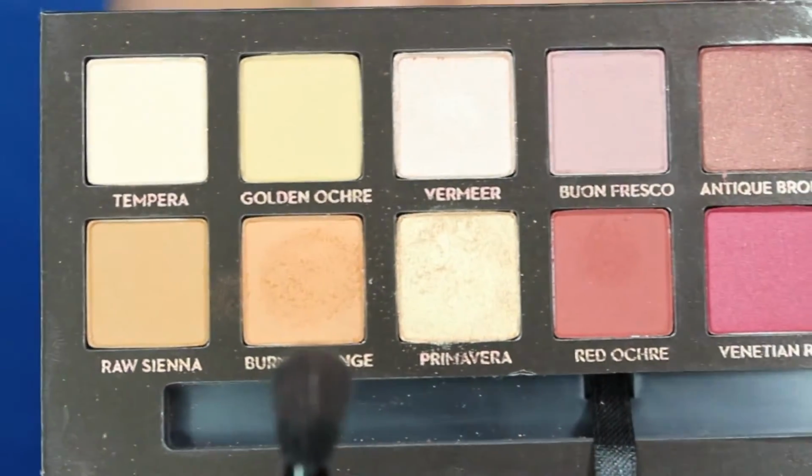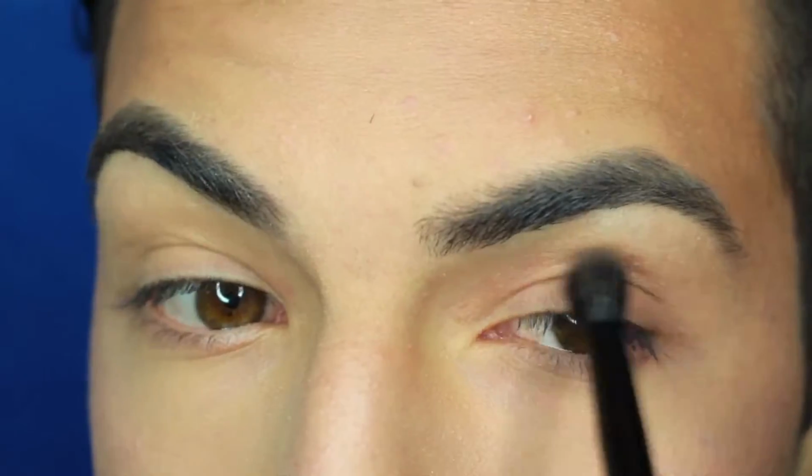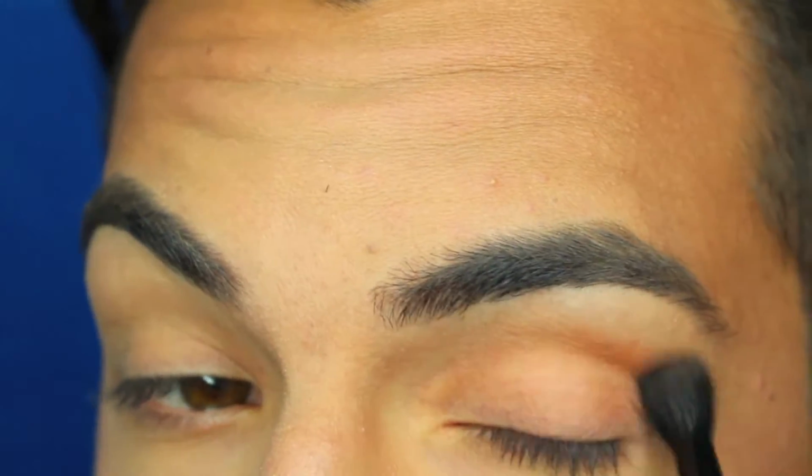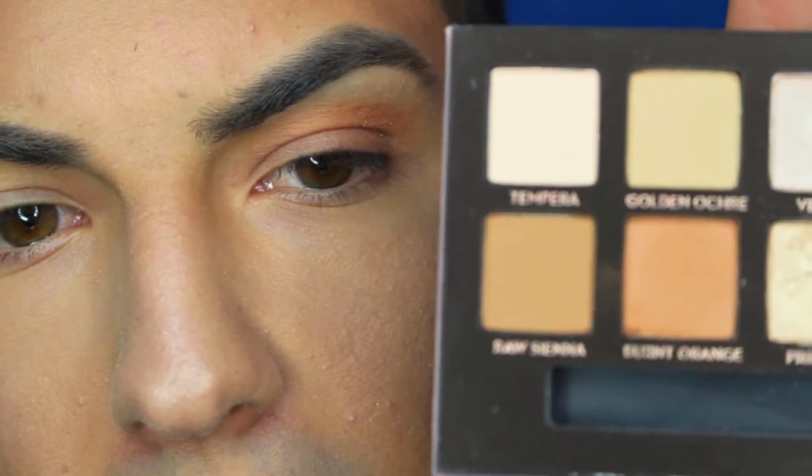I'm gonna use burnt orange to kind of, you'll see what I'm doing. I'm gonna construct my own crease just because as you can see my crease is very, very shallow. It's kind of low. Now taking a little bit of raw sienna, I think that's what it's called, right here, and I'm gonna blend that.